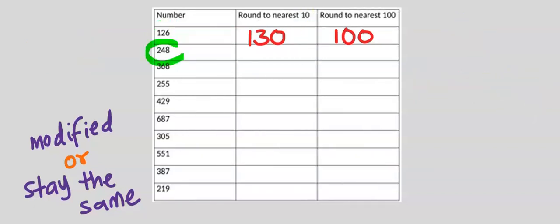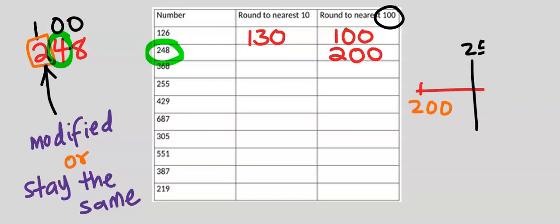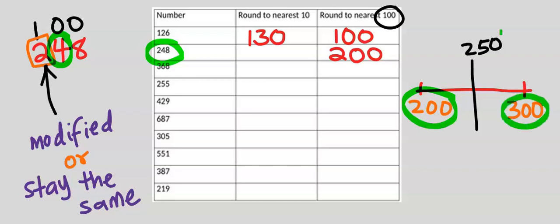Next, consider 248. 248 to the nearest 100 is 0, 0, 1. We are not concerned about this 0 and this 0, which is 4 and 8. We are going to consider first if these two will be modified or if it's going to stay the same. 4 is not up to 5. Hence, 2 will not be modified. The 4 and the 8 become zeros. Because halfway between 200 and 300 is 250. And 248 is somewhere here, which is closer to 200.